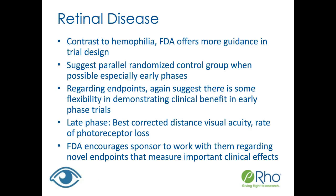Retinal disease is somewhat more simple in that usually the ocular diseases have one genetic defect that can be addressed. They also have some very simple endpoints that have been validated and can potentially be used. Vision loss and visual acuity rate and photoreceptor loss are topics that can be chosen to discuss with FDA as a justification for approval.